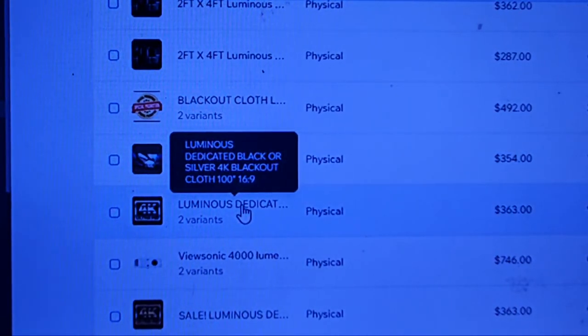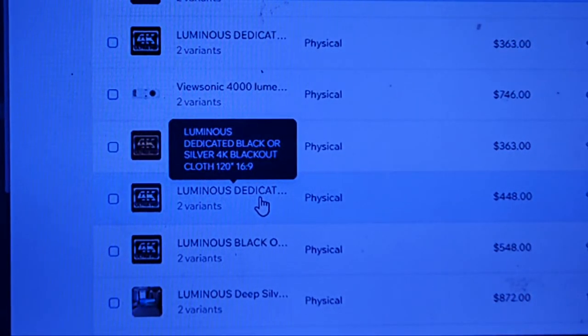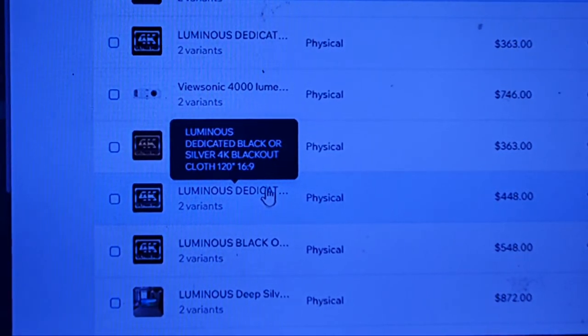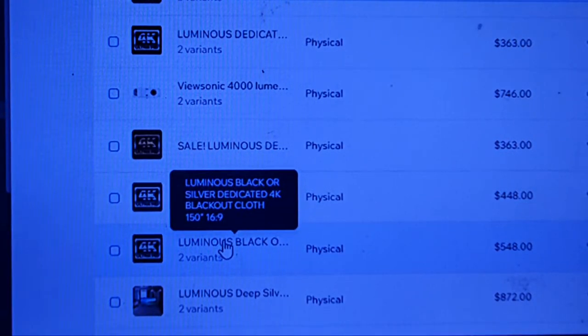We had a screen called Dedicated Black. It was a 4K technology. This is right around the time we had the PX747 4K projector. That's when I realized that we can make a screen paint look just like a 4K. So I was like, I'm never buying 4K ever again. And I never bought 4K ever again. We don't need it. Here it is. That's 4K technology right there.